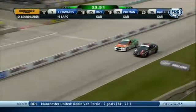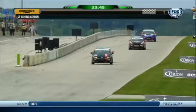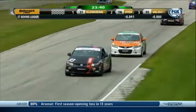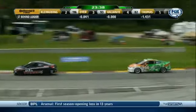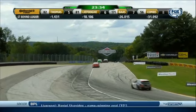This is a battle for the lead. Valiente coming back. Valiente with a big draft past Long, and maybe Long saying, I'm content to run behind. Think about it. If you can run behind somebody, you're going to save fuel. And these guys are really pushing hard. You can see Tom Dyer there really dancing around on the brakes there on the entry to turn one.